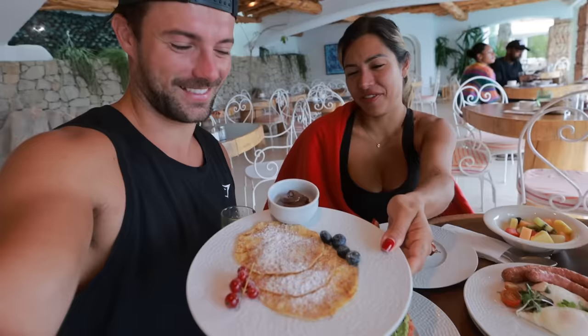Look, my favorite, con Nutella. Okay, it's good to break off here. Vamos. It's in the package, no? Included in the package, exactly.